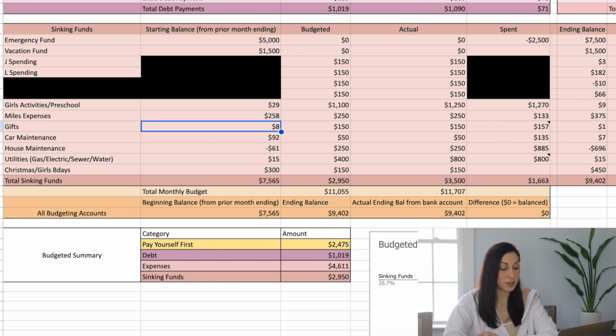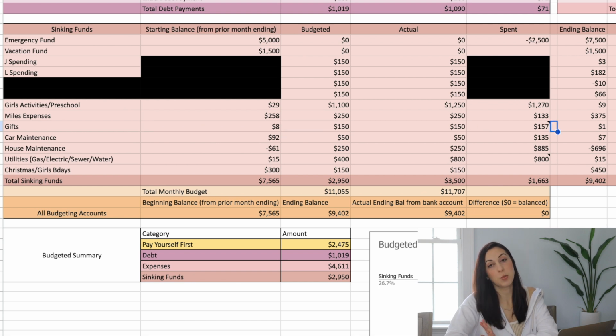expenses. All right, for gifts, we had $8 in here and we budgeted $150. We spent $157, so we ended with $1 in that fund. I always think we're not going to have gifts to buy, and then we have gifts to buy. I don't know why I always think, oh, well, now that person's married and that person had a baby and this and that. Like, there's not going to be more. We don't know more people, but then inevitably, like, oh yeah, I forgot.